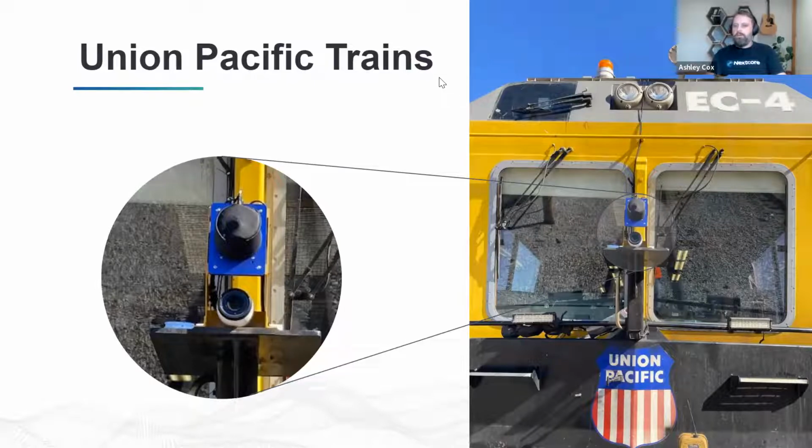What we're trying to do is effectively automate the process of railway scanning and provide a whole range of metrics that are usually provided by doing this by hand, and automate that and give that data to our clients.